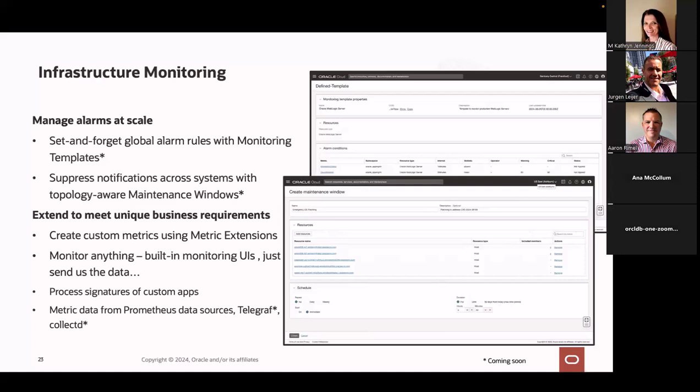So you can monitor custom applications using their process signature. And what I mean by that, like if we use Nginx, for example, you can go find and monitor the application, the program, Nginx, but you can also monitor independently the dimensions of that program, like its worker processes or its main process, and then monitor those for availability, CPU, memory, and process count. So it allows you to create custom metrics or custom resources that meet your unique business requirements.